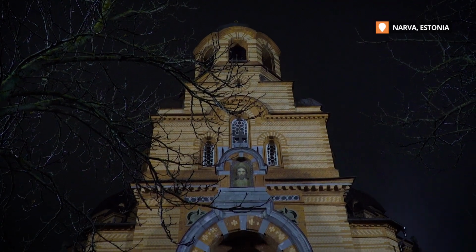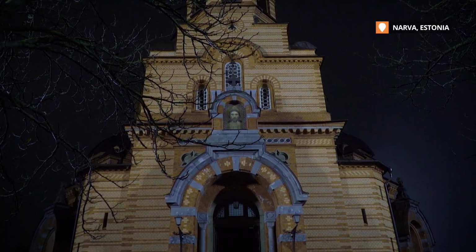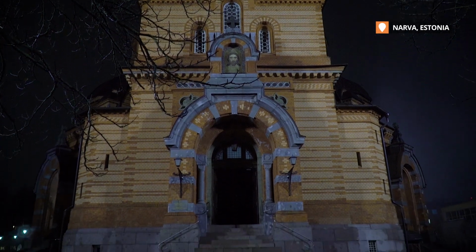We have a very difficult history. There are several photos of how this cathedral looked after the Second World War. In this way, it's symbolic. If the cathedral withstood the Second World War, then it will stand until the second coming of Christ.